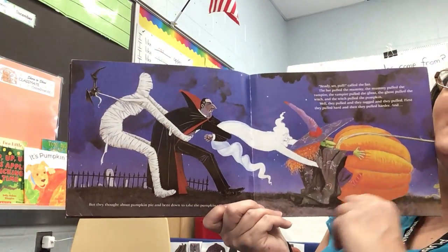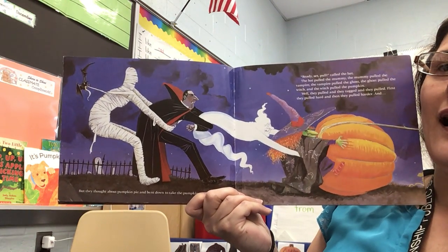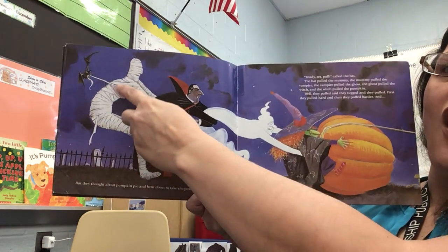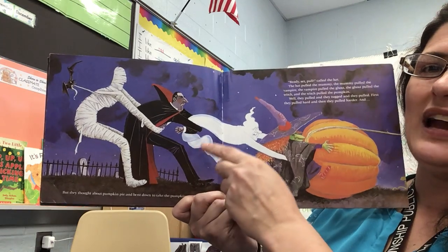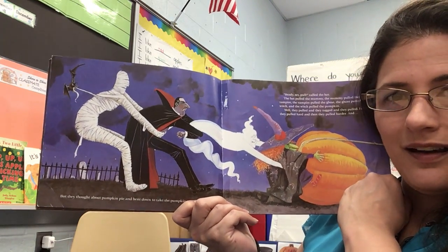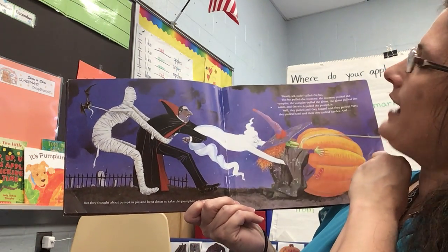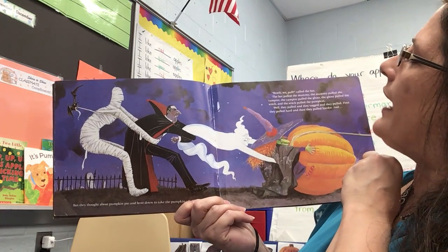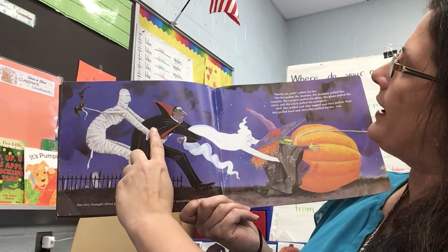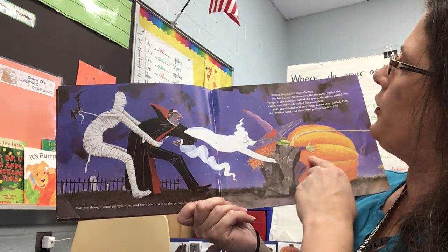What was the bat's idea? That they all do it together. Do you think that's going to work when they're doing teamwork? Let's see. Ready, set, pull, called the bat. The bat pulled the mummy. The mummy pulled the vampire. The vampire pulled the ghost. The ghost pulled the witch and the witch pulled the pumpkin.